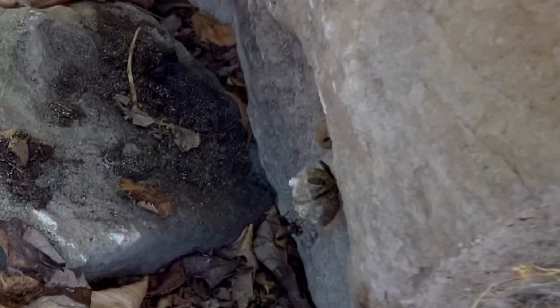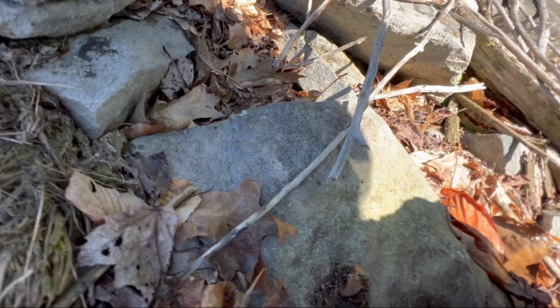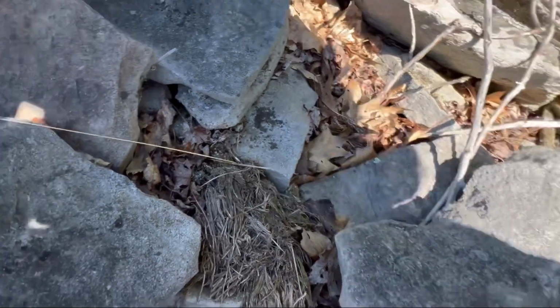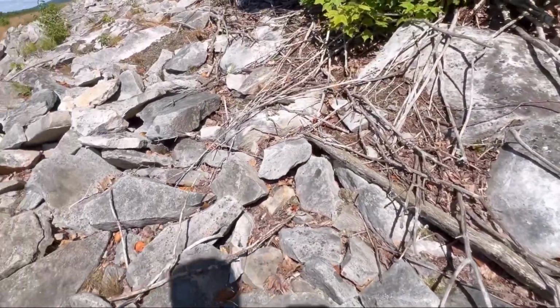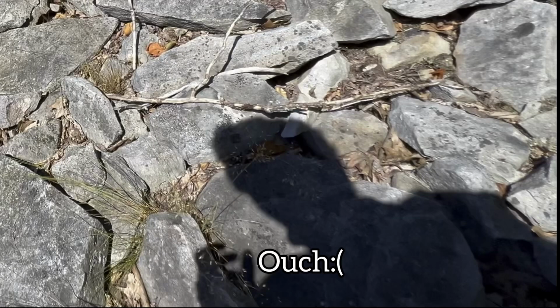What was under that rock? Two times this happened. Once earlier on the back of my hand, this time on my thumb. Stupid wasp. Notice how I'm surrounded by timber rattlesnakes. Nothing happened, not even one rattle. And these wasps two times stung me.